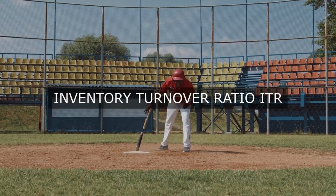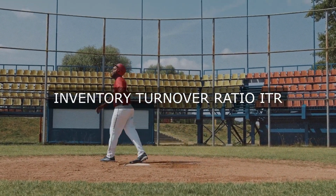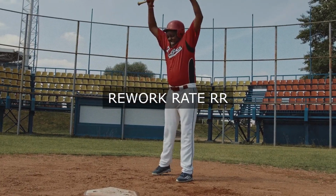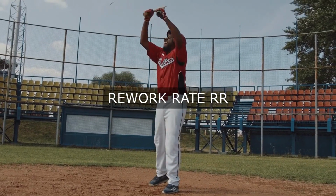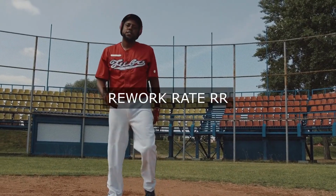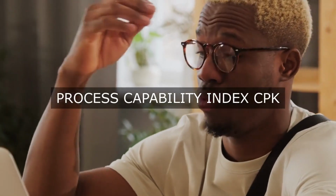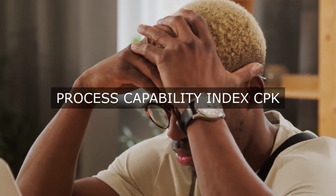These KPIs include 1. On-time delivery. This metric measures the percentage of deliveries that meet the promised delivery dates. Monitoring on-time delivery helps us to identify suppliers that may be prone to delays, allowing us to develop contingency plans and mitigate the impact of supply chain failures.